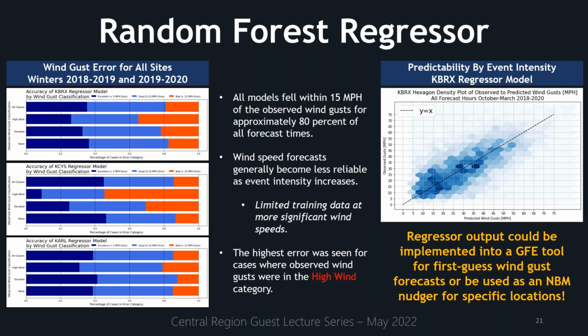So on the right-hand side, we have a chart for kind of indicating predictability by event intensity. Just an example from Bordeaux. This is a hex bin. It's basically a scatter plot with hexagons.